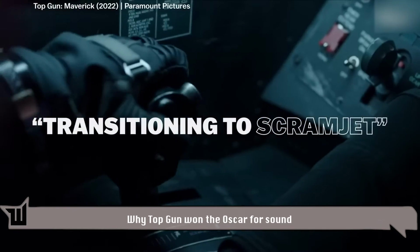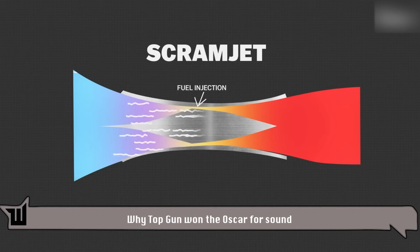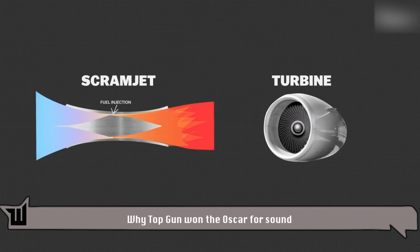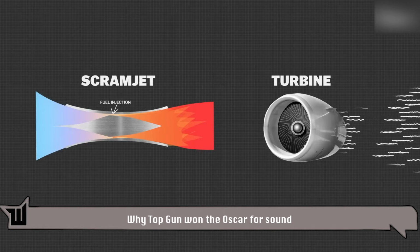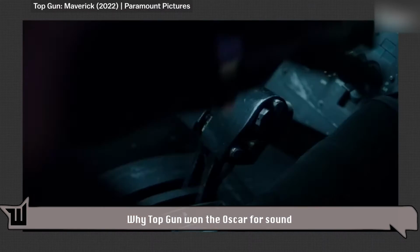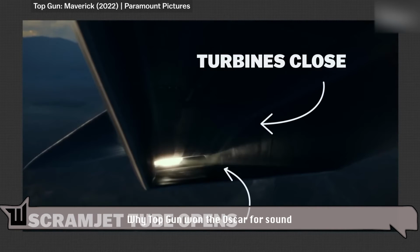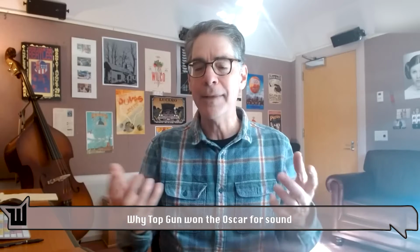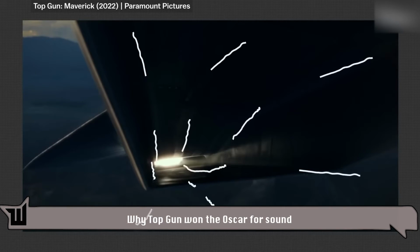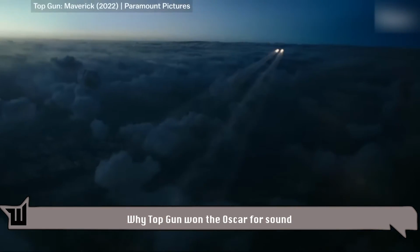"Transitioning to scramjet." A scramjet uses the speed of the jet to intake oxygen, which ignites the fuel, as opposed to a turbine. A turbine can only spin so fast and can only generate so much oxygen to ignite the fuel. All of that process needed to be articulated sonically. He kicks it into scramjet, and then you see the turbines close, and you see the tube open up in the back of the Darkstar. At that point, you've got this flow of air going into the jet system and igniting that fuel and creating that rocket. And then, the plane is on its way.